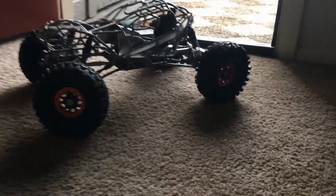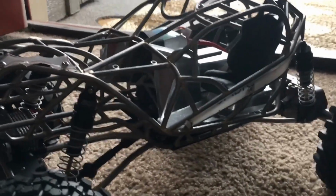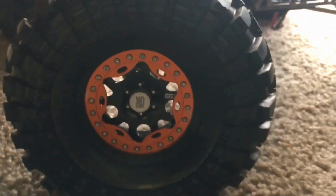Alright, well, here you have it. Stands on its own now. This is my Emeryworks Game Changer chassis. We're gonna go beat the living fuck out of it today. Or at least I'm hoping to.